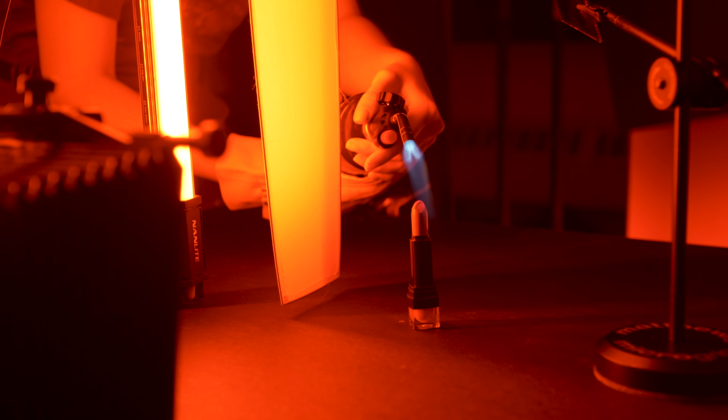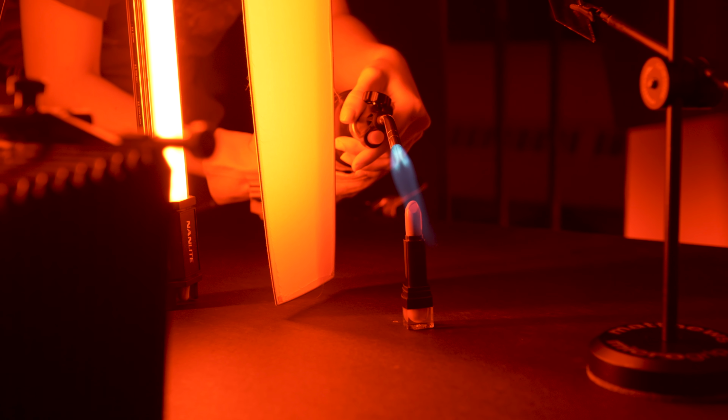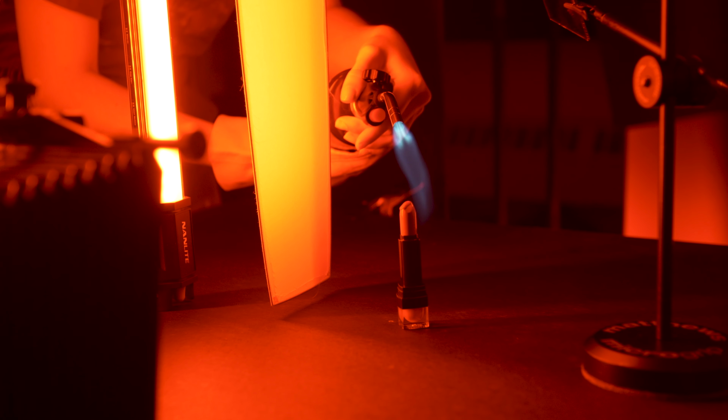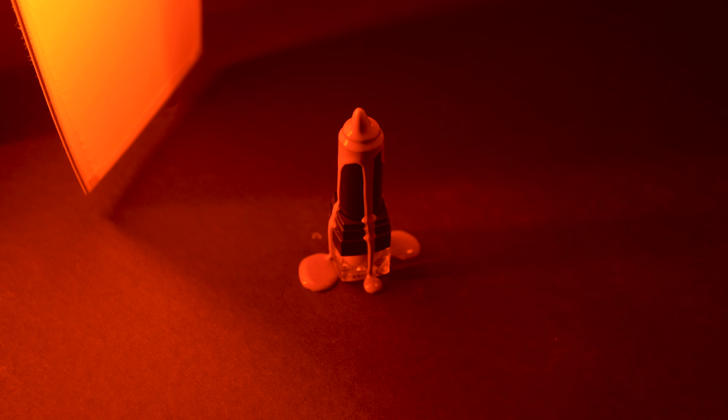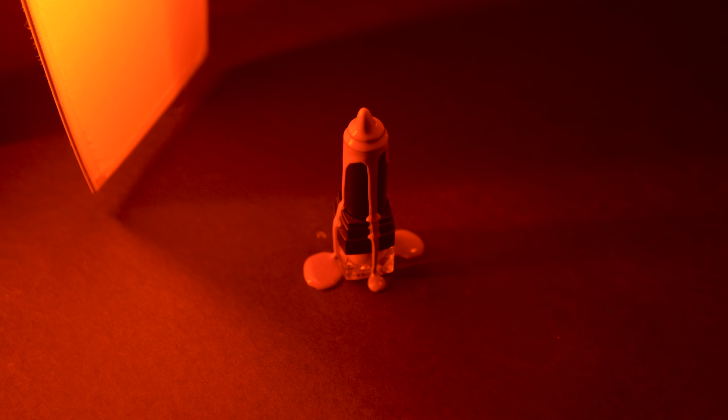She basically got to just melt a bunch of different lipsticks and figure out how close she had to be, how much of the fire she needed to use, and it was just a lot of fun. And the effect was really cool in post because again, they reversed it. So it just looked like the lipstick was morphing into shape.